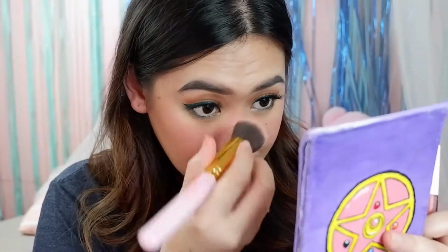Natural lang tignan on the cheeks. I'm not sure if it washes out the color sa camera, pero sobrang natural niya on the cheek. This is really nice. Getting very light sa baba. See that? It really did move my foundation. Ang ganda ng blendability niya on the cheeks. It's so smooth and easy to glide. This is 120 and you get this kind of performance.